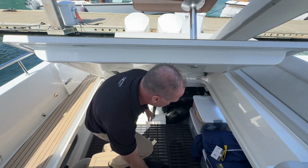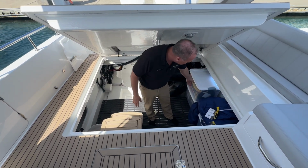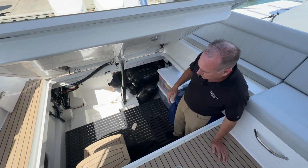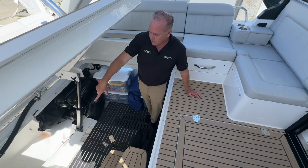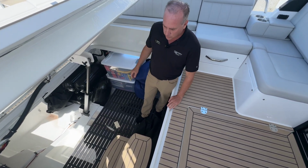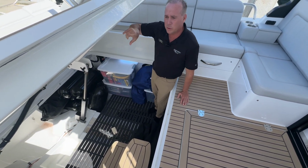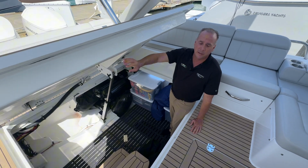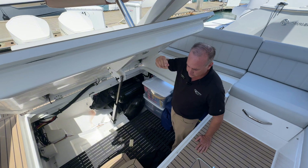As you can see, they incorporated a couple steps in here. We have all the life jacket bags. You can do all your spare parts in here, sunshades, and just storage. So beautiful storage. Down in here we have our fuel filters for our engines. We've got stored the fenders. Also our Reverso freshwater flush system is located down here with a remote button on the back starboard transom to freshwater flush the engines out.